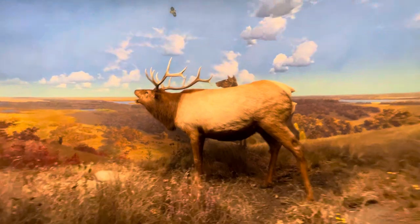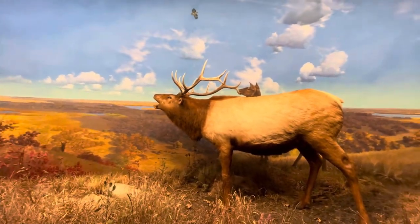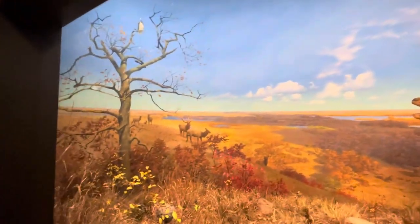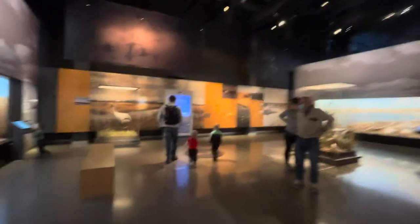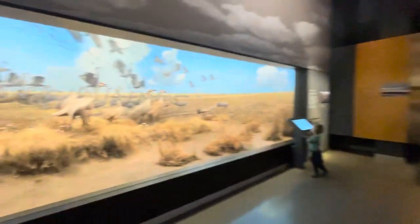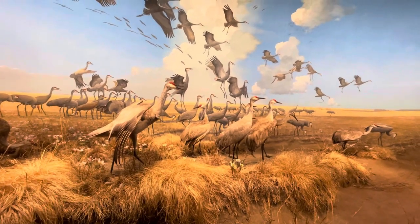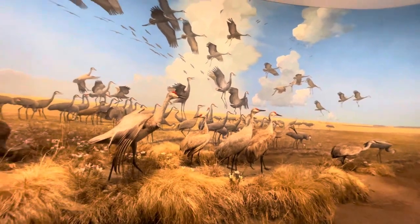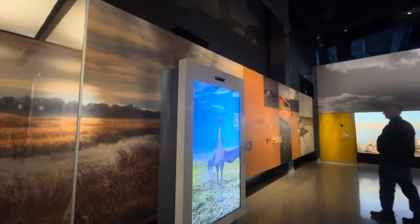We have a North America elk. We got antlers on the wall. We have a crane from the North America dioramas. Flap your wings. How to do the mating dance. Nice.